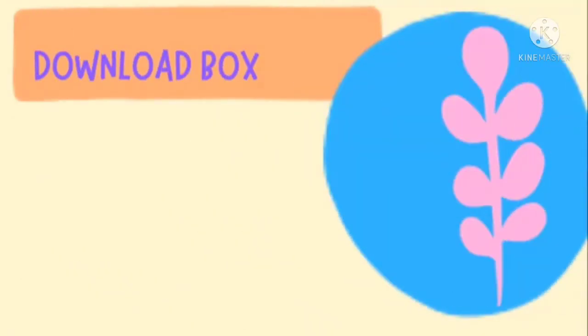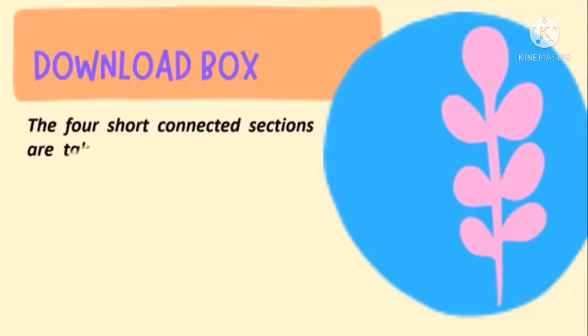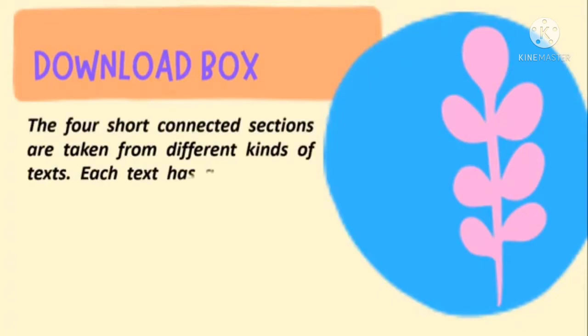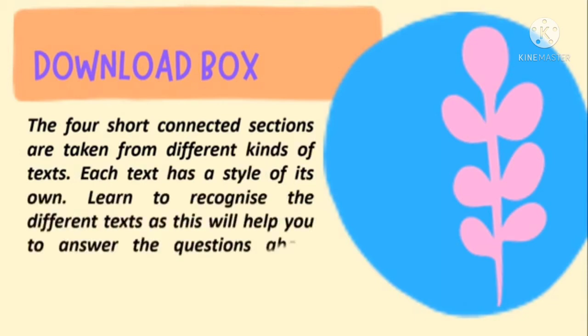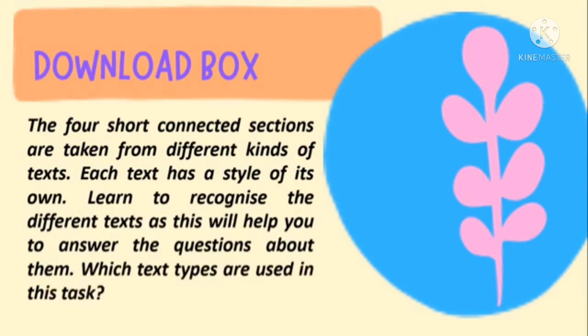Alright, now we move on to the download box there. The 4 short connected sections are taken from different kinds of text. Each text has a style of its own. Learn to recognize the different texts, as these will help you to answer the questions about them.